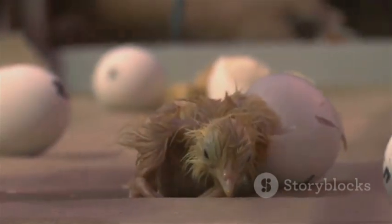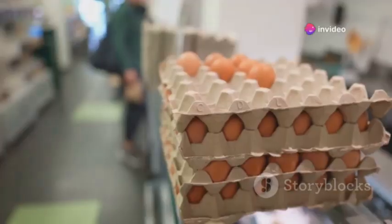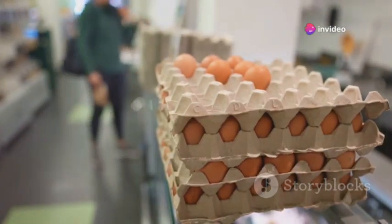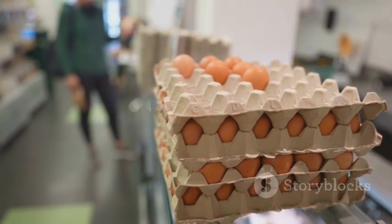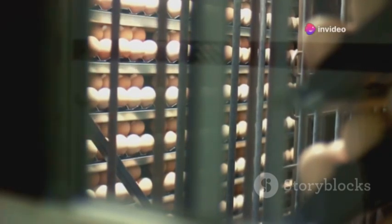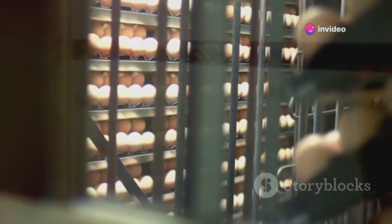The sight of a chick breaking free from its shell is a familiar one, often seen in nature documentaries and farm visits. So why don't we see a flurry of feathers erupting from our breakfast staples? Why is it that the eggs we buy from the store never seem to hatch, no matter how long we keep them? The answer lies in a fascinating blend of biology and commercial practices. It's a combination of science and industry that ensures the eggs we consume are safe and non-viable.